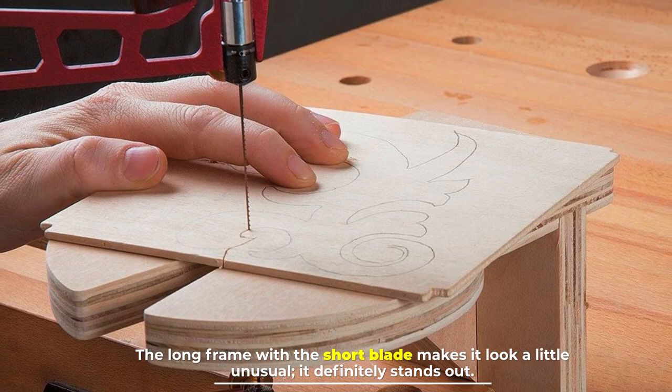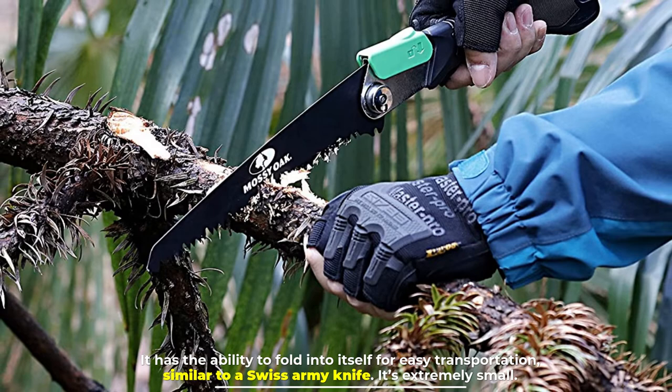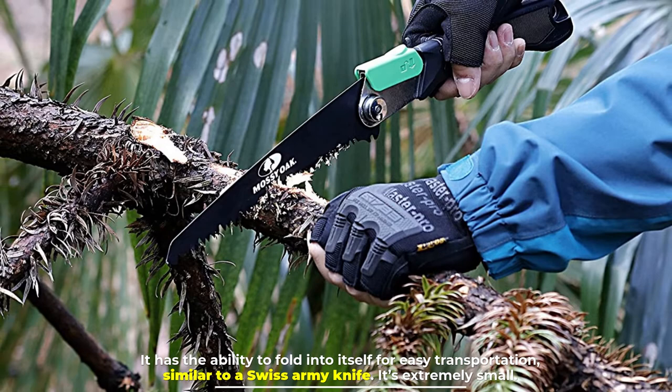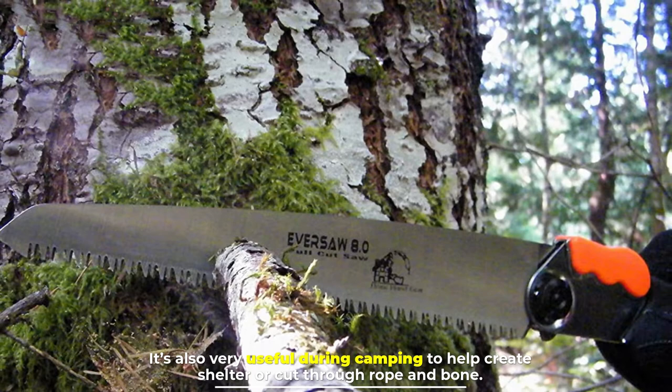Number 4. Folding saw. A folding saw is a saw with a blade with teeth on one side. It has the ability to fold into itself for easy transportation, similar to a Swiss Army knife. It's extremely small. You may be able to carry it in your pocket. Use it to help survive in the woods in the case of an emergency. It's also very useful during camping to help create shelter or cut through rope and bone.